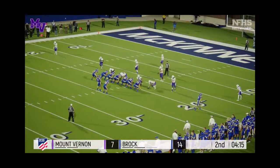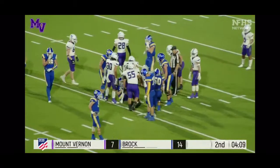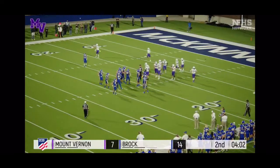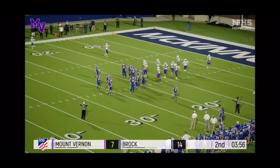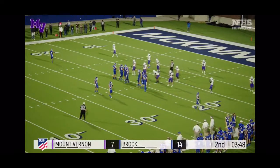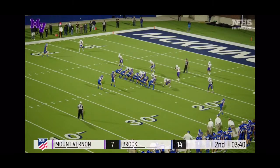1st and 10. Line ready to go. Ball snapped, handoff. Trying to bounce back up the middle. Doesn't really get it. Might have a yard. They're going to give it to him. 2nd and 9. So there we go. 2nd and 9 now. Both teams with 2 timeouts. 3 minutes, 45 seconds left in the first half. Brock on Mount Vernon's 19.